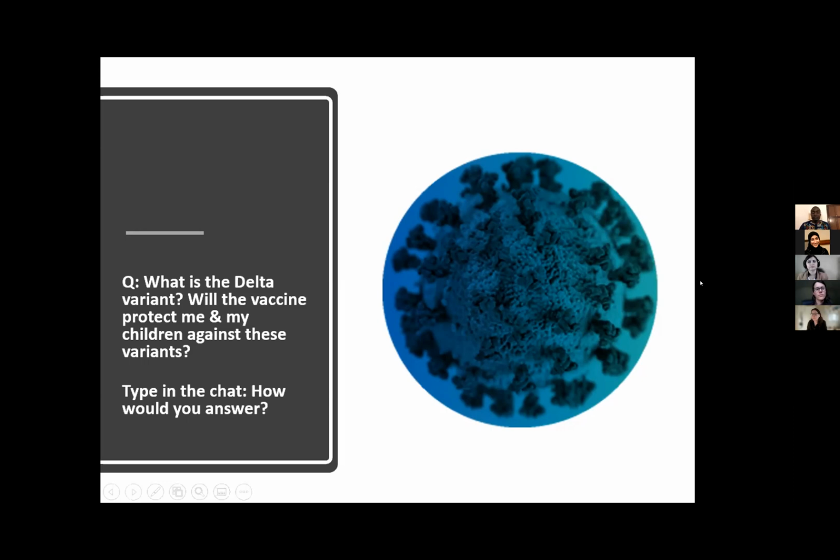Right now, scientists think that the COVID vaccines in the United States are effective against the Delta variant and other variants that have been discovered. Therefore, getting our entire community vaccinated is one way to prevent variants like Delta from developing and spreading.